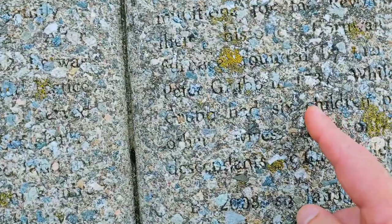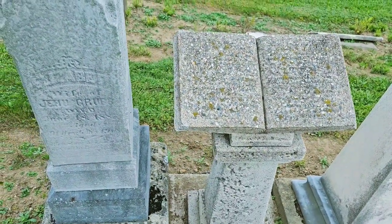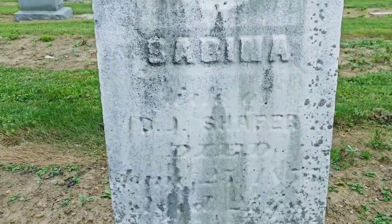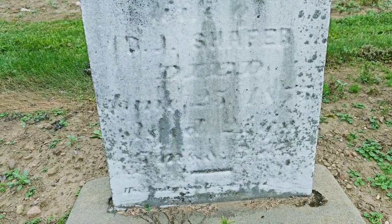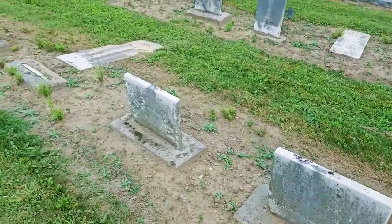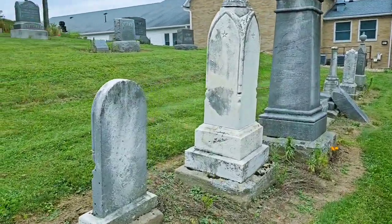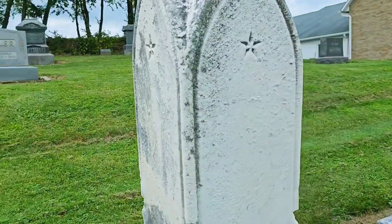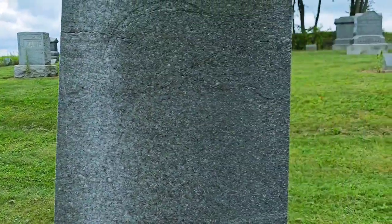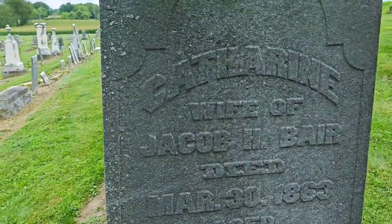Descendants, children. Okay, so maybe it's their family tree, maybe. One guy here, Schaefer. Let's see, can we tell a date? That's pretty worn down. Man. Here's sort of a cool stone over here. It's got like a star you can still see on it. So, that one's holding up pretty good with the writing and everything.